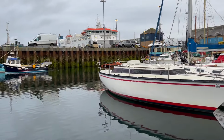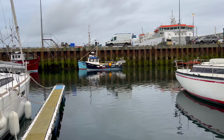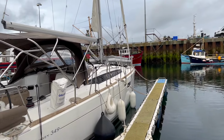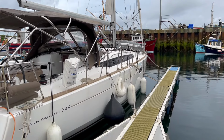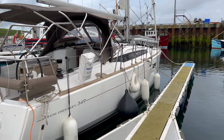Shelter here is great. There's very little in the way of wash. There are a few fishing boats over there, but they seem to creep in and out quite quietly. It's been very good. Nothing's perfect. There are some downsides, and they're worth knowing about in advance if you're going to come here, because they combine to make it possible that you might have an interesting arrival.